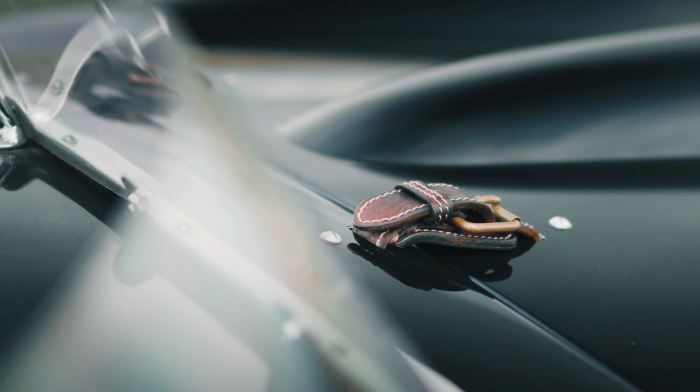This is the ultimate I just want a quick evening blast and to feel like I'm a 1950s Le Mans racing driver.